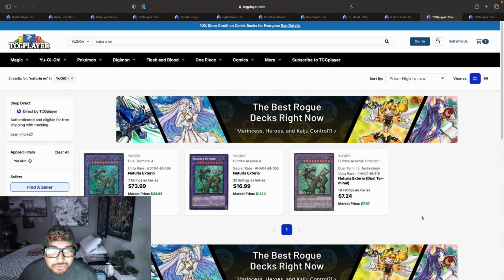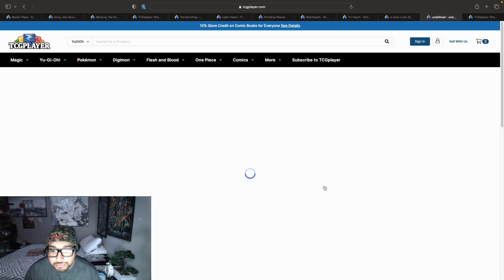So we have a new card coming out in Duelist Nexus that was announced. That's kind of like a Fusion Deployment. It's called Fusion Reinforcement, and that basically lets you special summon a monster from the extra deck listed on a fusion material or the graveyard. So Naturia Exterior, let's take a look at the Dual Terminal first.